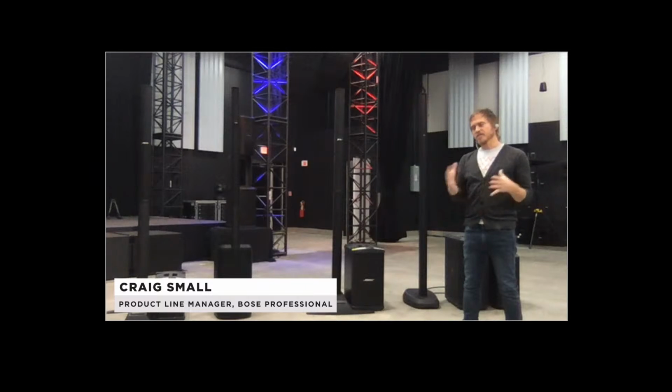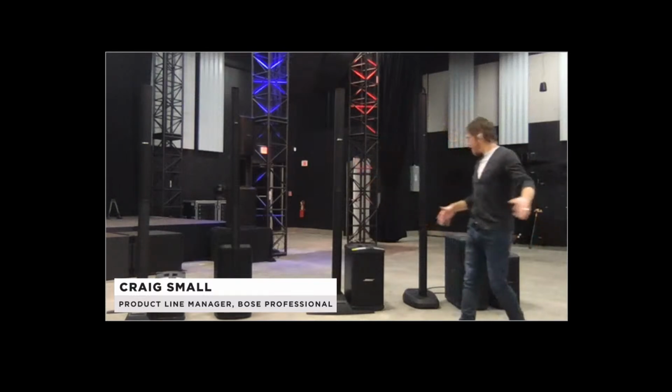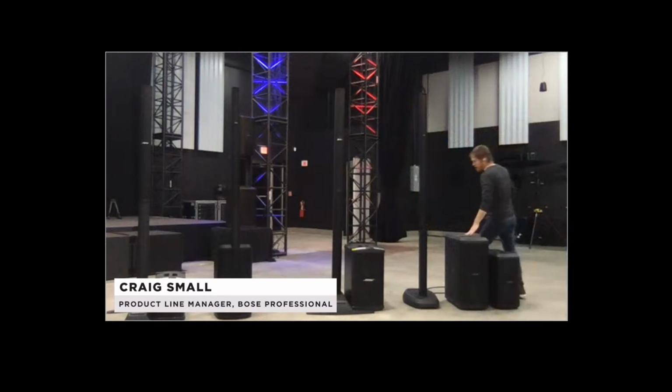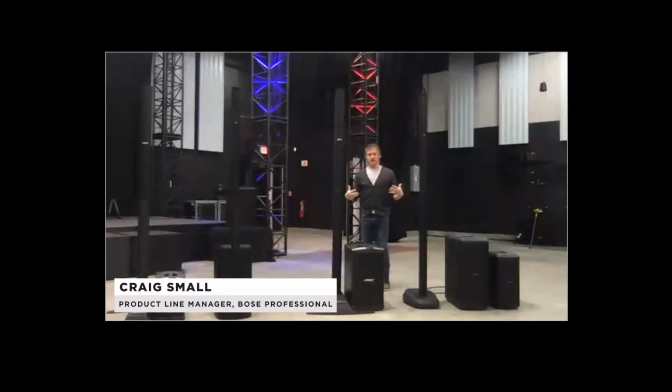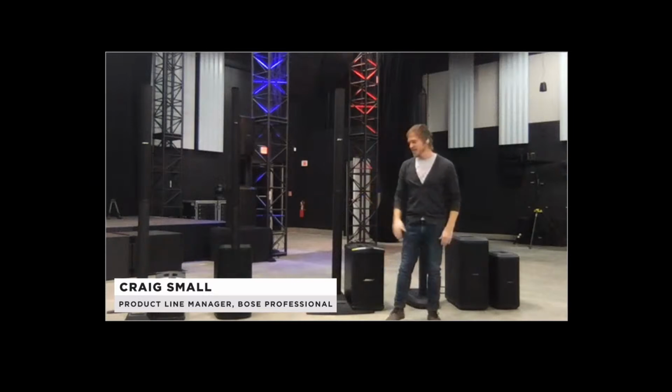subwoofer. So for those folks that aren't familiar with the cardioid application, these low frequencies are omnidirectional. So if I'm standing behind my subwoofers, I'm going to hear pretty much the same thing as folks that are standing in front of the subwoofers. When in cardioid mode, I'm essentially negating the rear firing energy by about 10 dB. So it helps just to keep all the energy focused on the dance floor or low frequency feedback off the stage. Helps keep your neighbors in your good graces in outdoor events that spill into the evening hours.